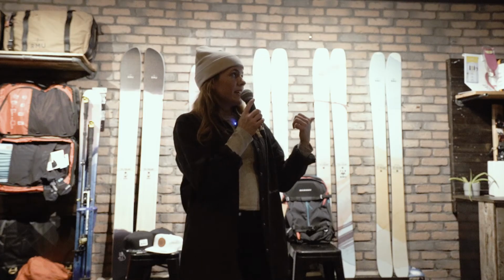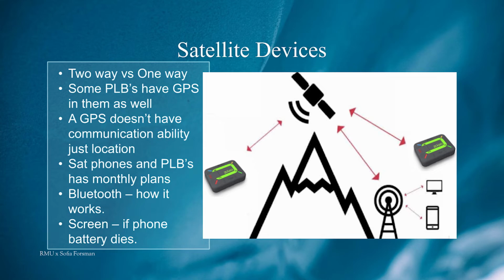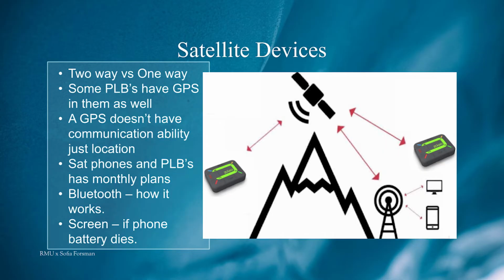So satellite devices, there are a few different ones. There are 2-way communication satellite devices, and there are 1-way satellite devices. We have sat phones that you can obviously call someone on. Then we have things like the Zoleo or the inReach, the Spot devices. Those are 2-way communications, most of the Spots are. Some of them are only 1-way. It means that all you can do with them is hit SOS, but you can't actually text back and forth. That's quite a difference in the ability that you're carrying with you. So just know what you're buying when you're buying it and understand the differences in terms of its abilities and limitations.